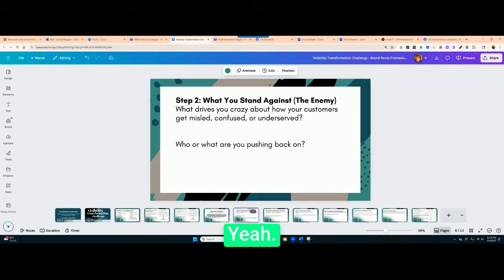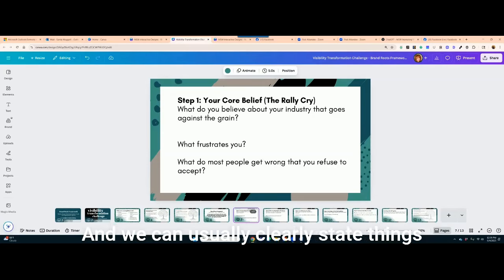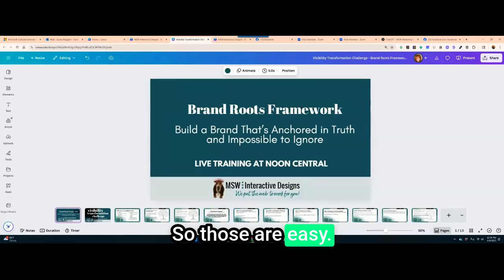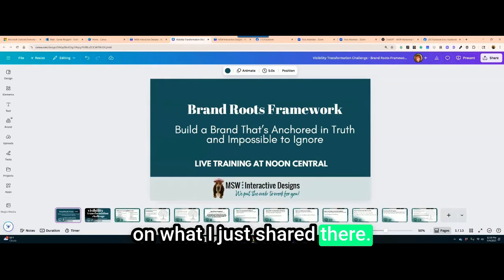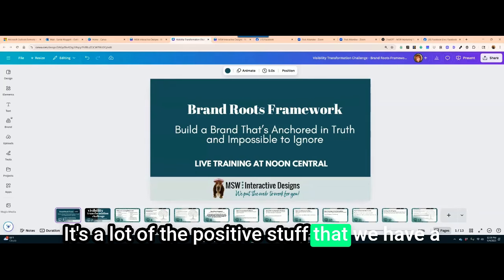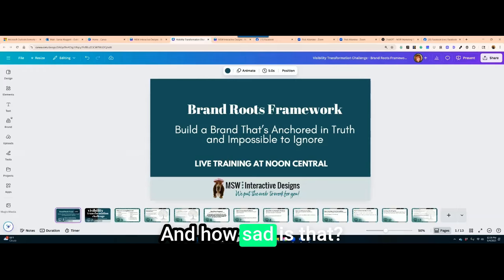Yeah. We can always describe what frustrates us, and we can usually clearly state things that we fundamentally disagree with. So those are easy. It's more of the positive stuff. Now that I'm reflecting on what I just shared there, it's a lot of the positive stuff that we have a hard time articulating. Which, how weird is that? And how sad is that? It is.